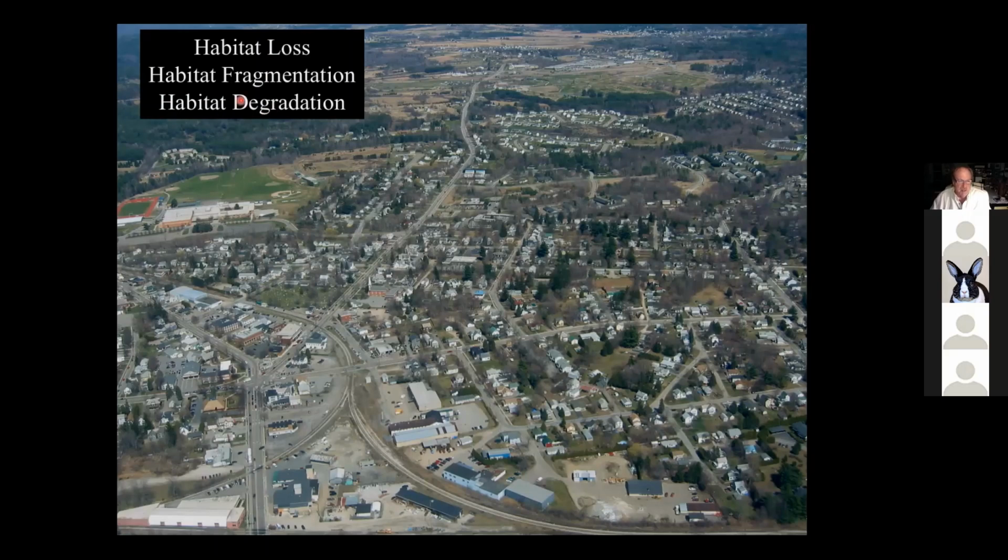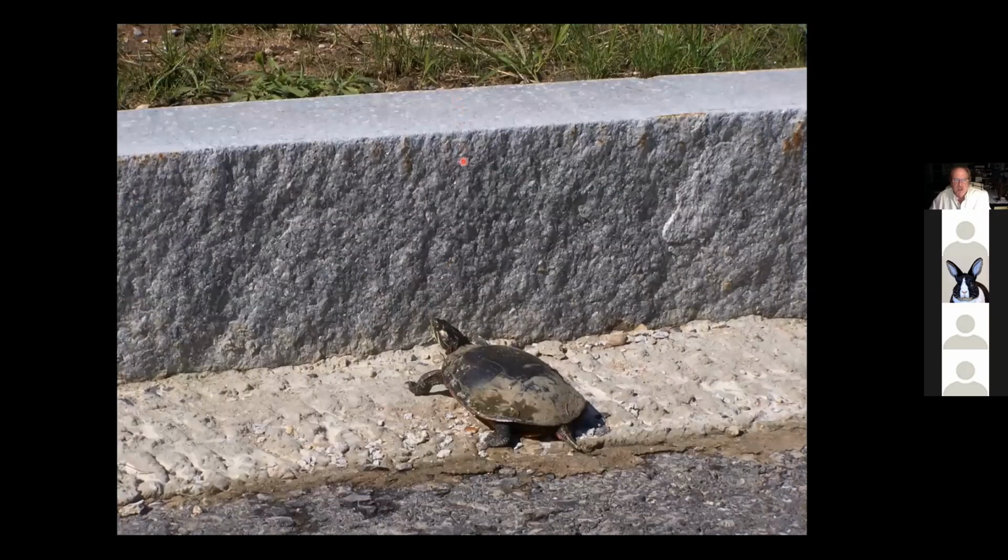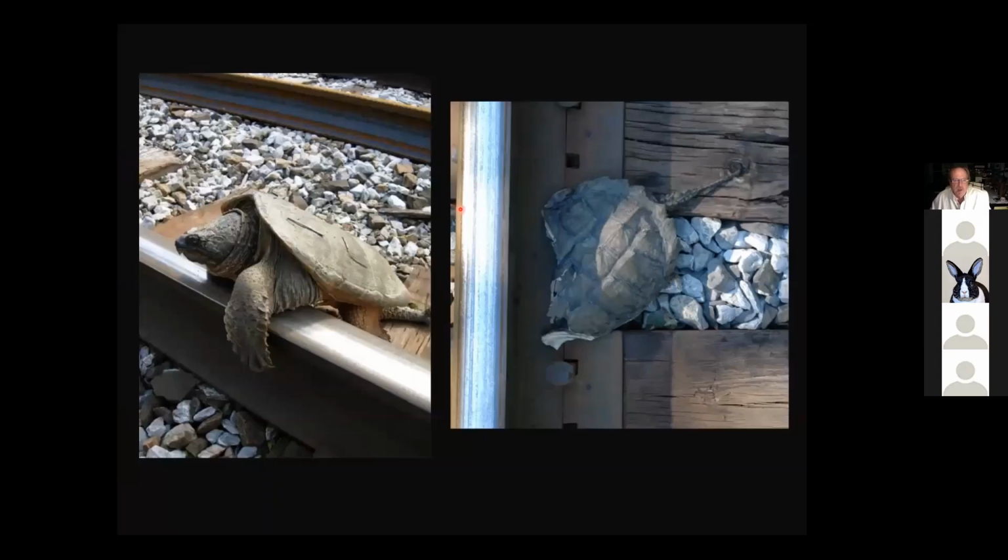You may recognize this area. This is Essex Five Corners. We've created all sorts of other barriers for turtles too. This kind of dead end for a poor little painted turtle that's trying to get across. He is now stuck on this road and will not be able to get up and over that particular barrier. Railroad tracks can be a real barrier. Now, the snapping turtles, if they're big enough, can get up and over a rail. But what happened to this one is pretty obvious. It got chopped in half when a train came through.